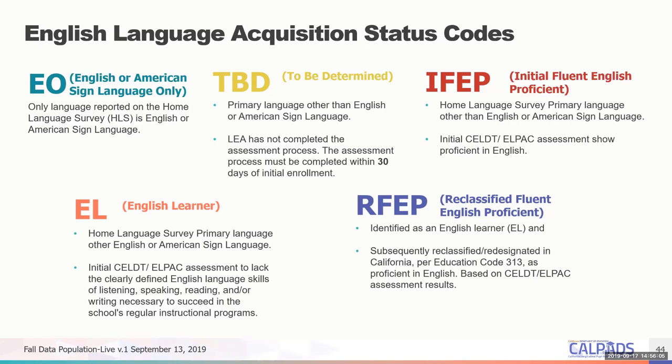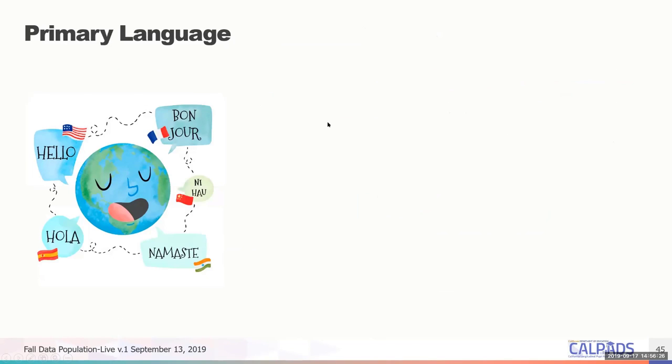Okay, TBD and TBD and EO. Very good. That's correct. Okay, so initially it should be TBD and EO if the student enrolls in California the first time, either of these two codes. Okay.